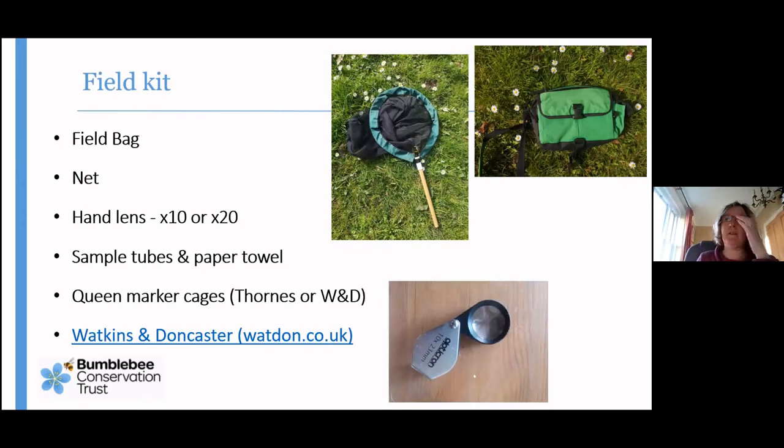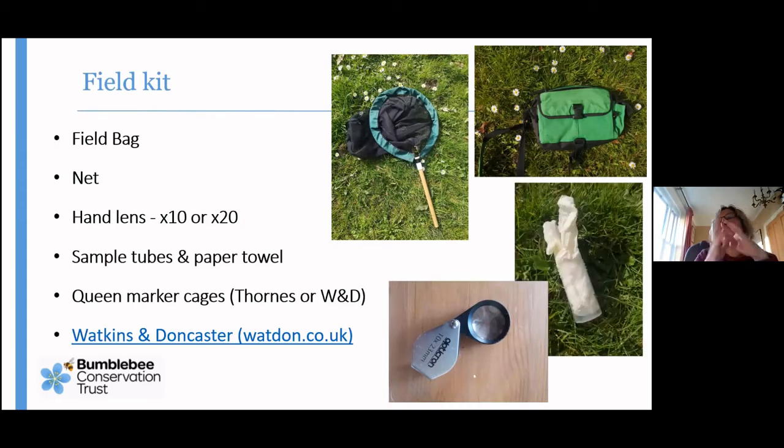Hand lens, again, cheap and cheerful is fine unless you like having the really posh one, but a times 10 is absolutely perfect for bumblebees. And again, these basic ones from Watkins and Doncaster, I find them absolutely fine. For containing the bees, I use a specimen pot with kitchen roll, because you can gently stop the bee buzzing around in the pot and get a really good look at it. Glass ones are the best, but I have actually sat on a glass specimen pot that was in my back pocket, and that didn't end well. So just obviously be aware of that.